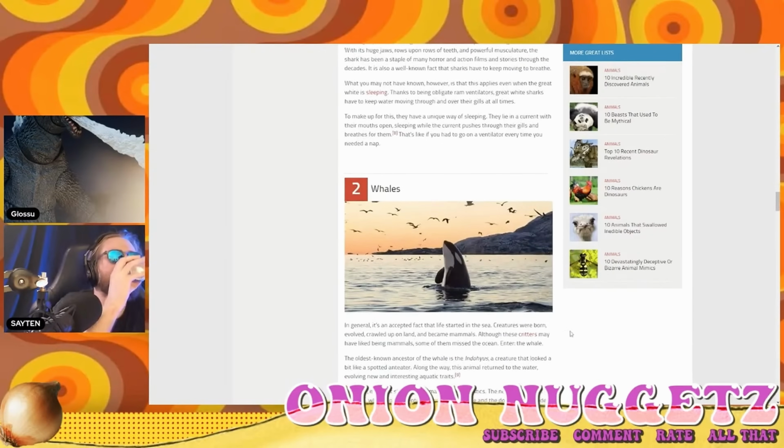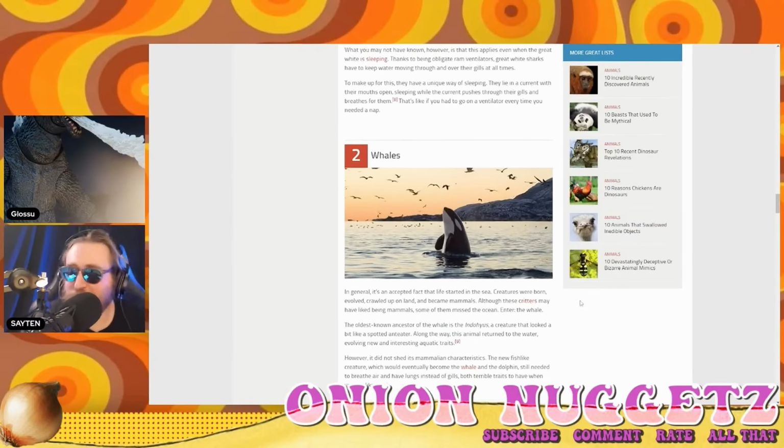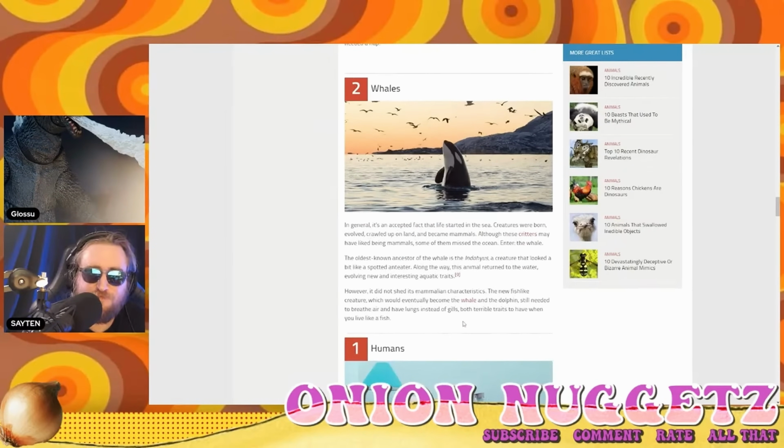Oh my god, whales. I mean, this one. I don't even think we have to get into it, but the oldest known ancestor of the whale is Indohyus, a creature that looked a bit like a spotted anteater. Along the way, this animal returned to the water, evolving new and interesting aquatic traits. However, it did not shed its mammalian characteristics. The new fish-like creature would eventually become a whale, and the dolphin still needed to breathe air and have lungs instead of gills. Both terrible traits to have when you look like a fish.